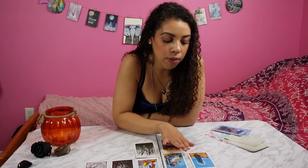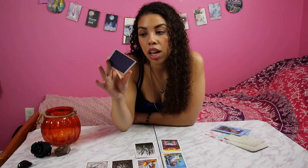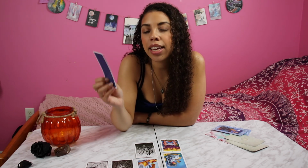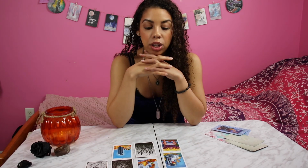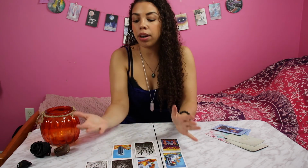Then we also have the Five of Cups. So this tells me that your self-sabotaging thoughts are stopping you from seeing opportunities that are right there. This card, he's crying over the cups that have spilled, but he's completely ignoring the cups that are right there that are still full. So when I see this card, it's telling me that there's definitely different opportunities available for you. There's opportunities for peace. There's just so many different things that are there for you.